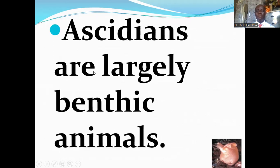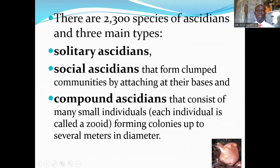The ascidians or sea squirts in the class Ascidiacea are largely benthic organisms, usually found at the bottom of the water body. There are 2,300 species of ascidians and 3 main types: solitary ascidians, social ascidians, and compound ascidians. Solitary ascidians are found alone. The social ascidians form clumped communities by attaching at their bases, while the compound ascidians consist of many small individuals forming colonies up to several meters in diameter.